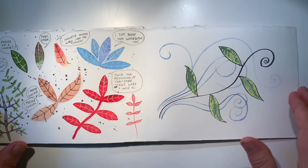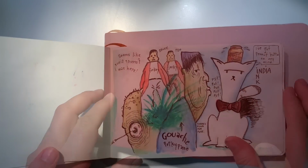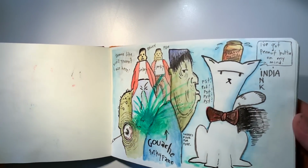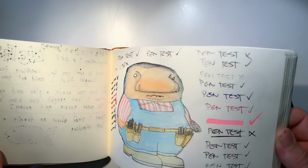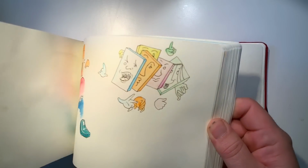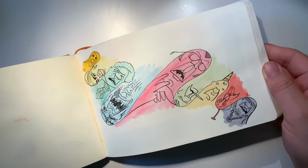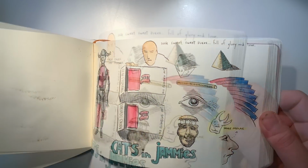And here's another sketchbook journal. I have a ton of these sketchbook journals if you haven't figured that out. But I like them. They're not that expensive. The paper quality is great for what I do with it. If you use marker, it's going to bleed through. If you use too much watercolor, it's going to bleed through. But I use it sparingly, and I really enjoy the results I get with these sketchbooks.